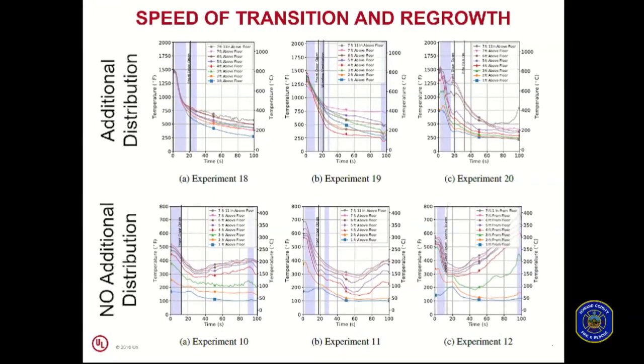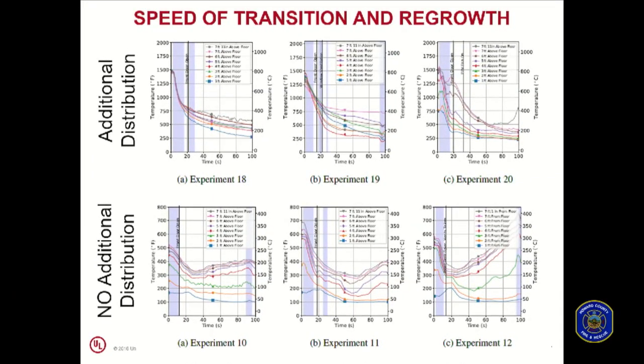Speed of transition and regrowth. So one of the things from the fire attack study that we've hit on briefly was that if we don't do that follow-up application of water, when we're applying water from the outside, we're going to experience regrowth concerns relatively quickly by the time we get to the inside to finish up extinguishment, unless we do some sort of alternative means of distribution.